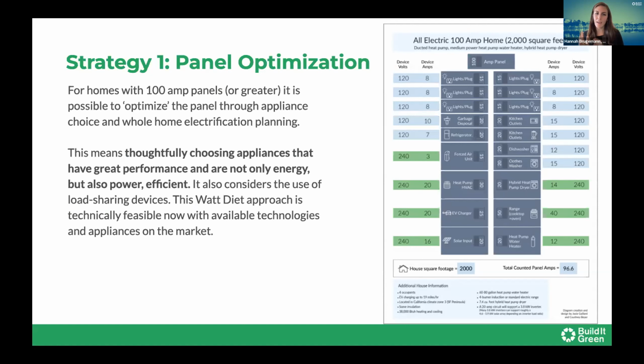So the work that he and others have done has demonstrated that you can feasibly, effectively, and, more importantly, comfortably electrify a very reasonably sized home at only 100 amps. There are just a couple of things you need to think about when you do that. One, choose your appliances carefully. Different appliances use different amounts of power.